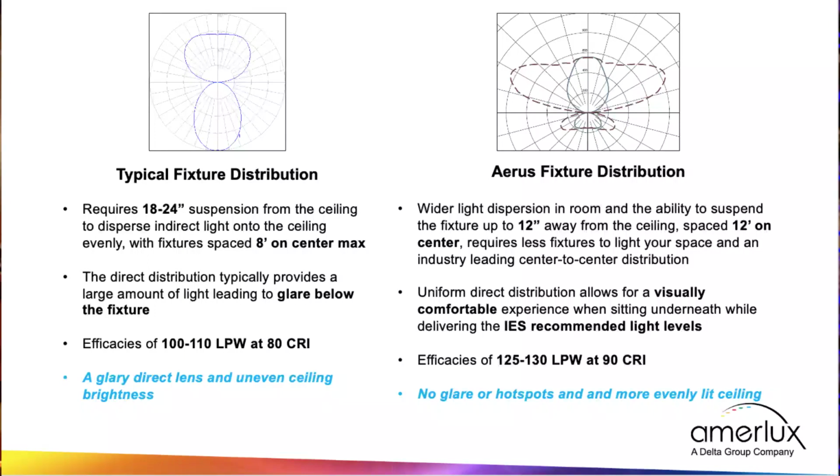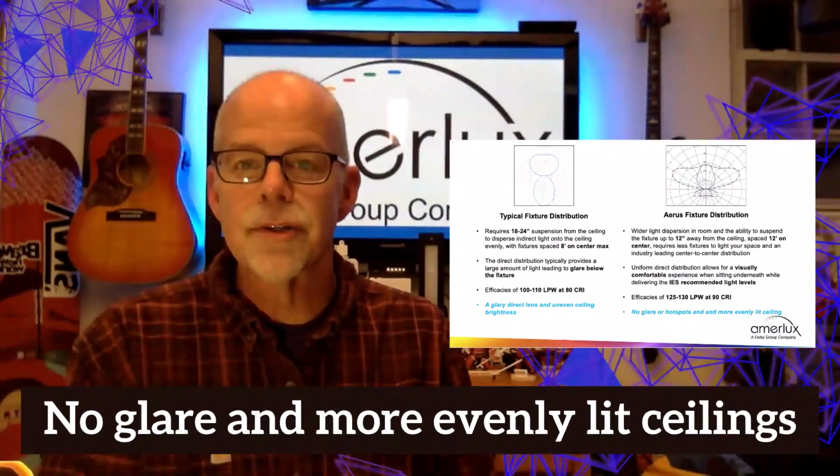Absolutely love it. The other thing I want to point out was the efficiencies of Aerus. Aerus is delivering 125 to 130 lumens per watt. And the kicker, we're using 90 CRI. That 90 CRI is going to deliver much better color rendering ability into the space. So we're not only controlling the glare, and we're not only delivering the IES recommended foot candles to the work plane, we're also delivering tremendous color into the space. So happy employees mean more productive employees. Really does affect the bottom line when you're running any kind of business. Just wanted to make sure you knew that.